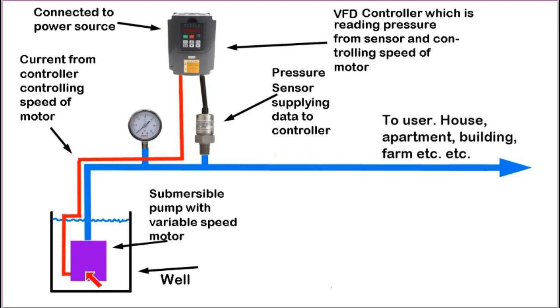In addition, it has something called soft starts and soft stops. This means that every time the motor goes on, it starts up slowly, and when it turns off, it stops slowly. This is supposed to increase the life of the motor, they say. So it has a lot of advantages.